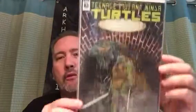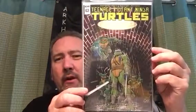So without further delay, let's jump into the books I picked up yesterday. First one isn't a new book, but it's Ninja Turtles. I like the Ninja Turtles. My customers like Ninja Turtles. This is number 63 variant cover. Really nice cover there.